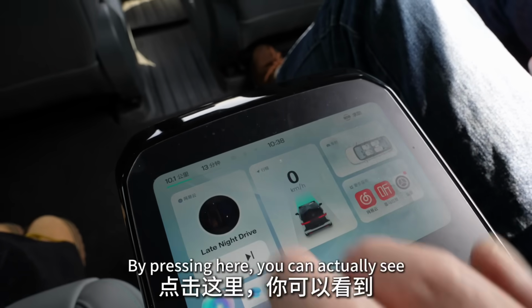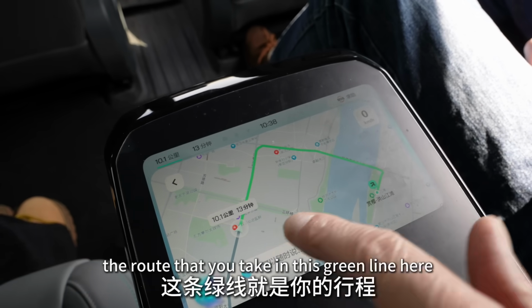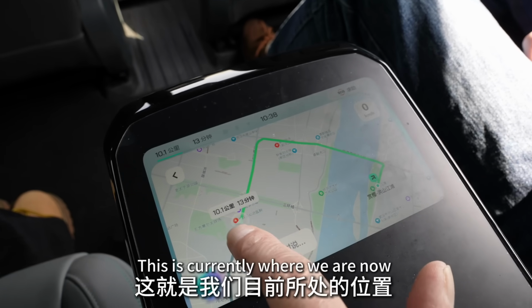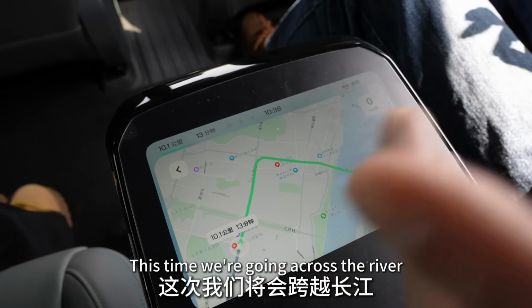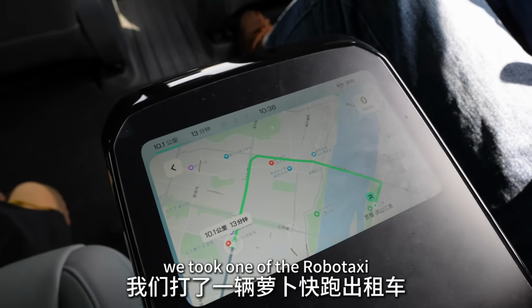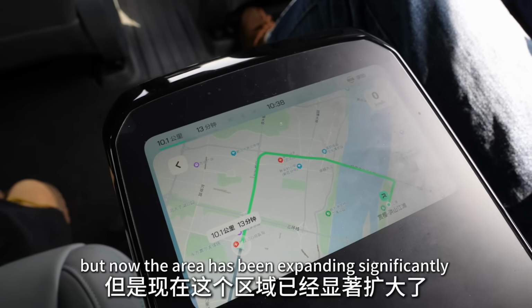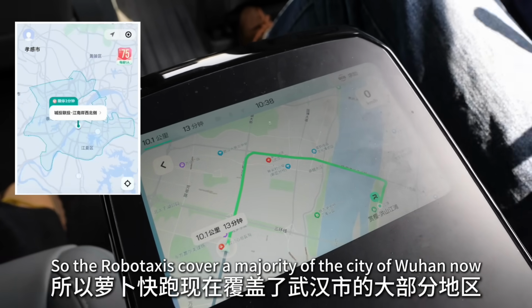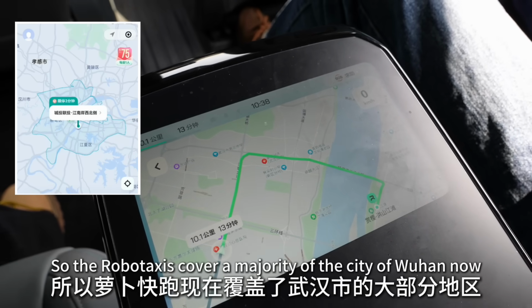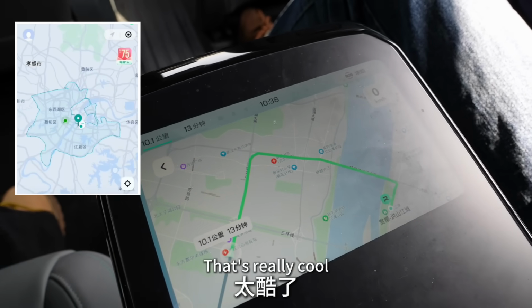So by pressing here, you can actually see the route that you're taking, this green line here, and this is currently where we are now. And I've just noticed that, oh, this time we're going across the river. Last time we were here in Wuhan and we took one of the Robotaxi, we're not able to go across the river, but now the area has been expanded significantly. So actually the Robotaxis cover a majority of the city of Wuhan now. So you can pretty much go anywhere within the city, and that's really cool.